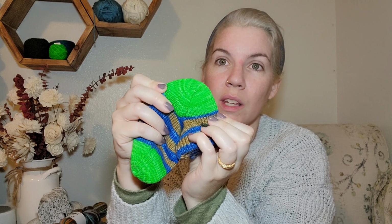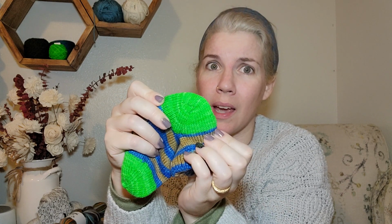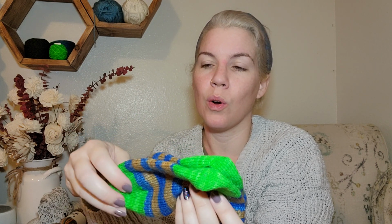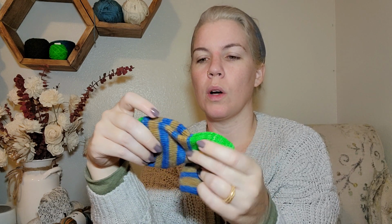I didn't have to look at a pattern for these. This is the first sock that I've cast on that I didn't have to look up anything. Like I just cast on and started knitting, which is cool. I definitely looked up how to do this Afterthought heel though, and I really like the Afterthought heel. I didn't think that I would, because I'm one of those that usually weaves in my ends as I go, so that when it's done, it's done, and I don't need to wait to do other stuff to have it be done.